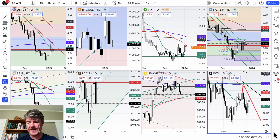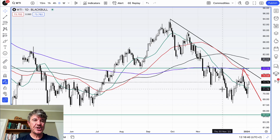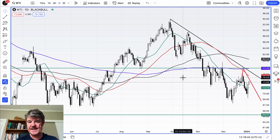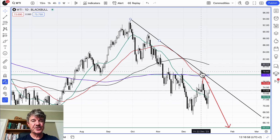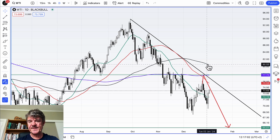I'm looking to sell rallies on oil. I'm looking for a target of oil of around about $50 to $55. And you can see my projected path there, looking for a rally back up to this 200 period moving average. We're probably going to have to break the trend line, stop out some traders, and we might even need to visit the 100 period moving average, and that's above $80 per barrel.